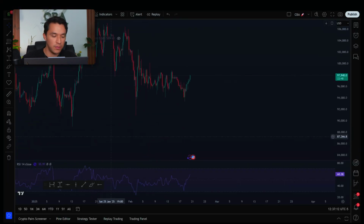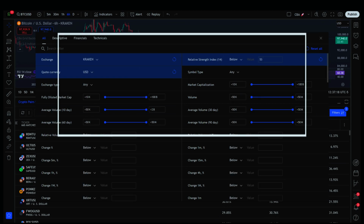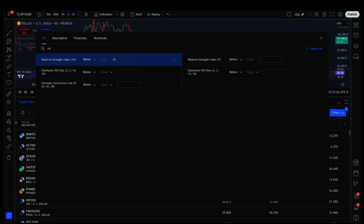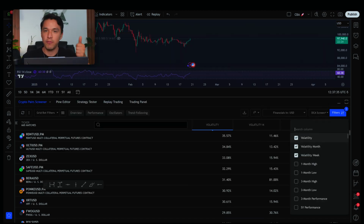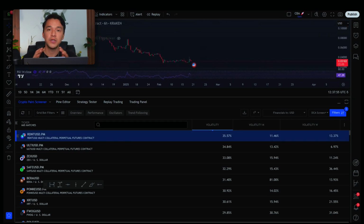We have to come to TradingView, and we're gonna use these filters right here. We're gonna click on filters, and we're gonna make sure that you have the exchange. If you're using Kraken, make sure that it's USD, and also we're gonna search for the RSI. We're gonna type RSI and make sure that the value is below 53. Then we're gonna click on the column setup and make sure we have volatility, volatility month, and volatility week. Now what we're gonna do is start searching coin by coin, making sure we find something that has been moving sideways, meaning it has been moving in a range for quite some time, because at the end of the day, that is how the bot makes most of the profit.